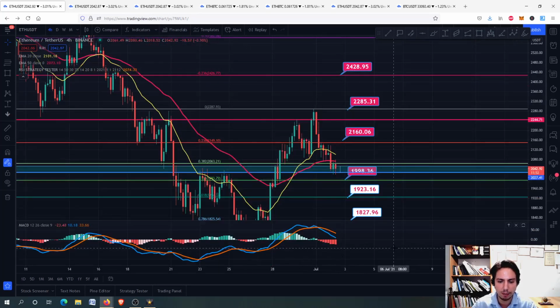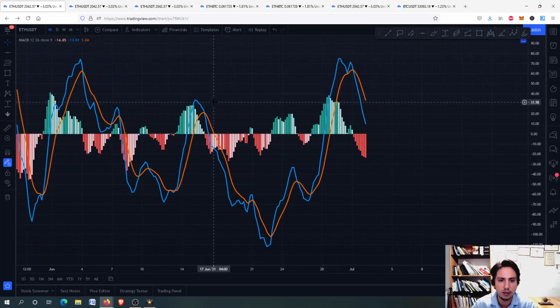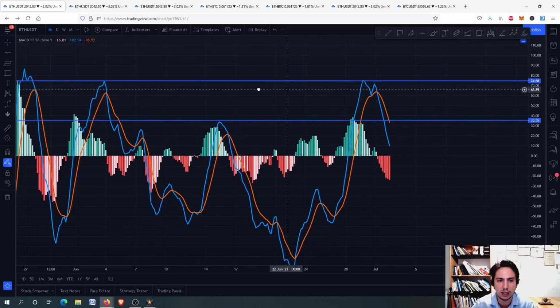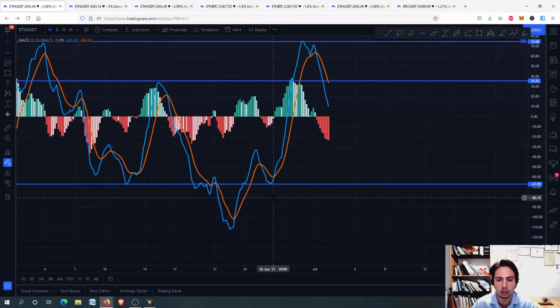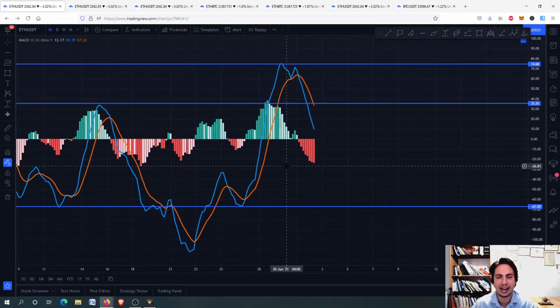Let's go a little bit to the MACD. The MACD looks cool, guys. We had some higher lows here. We eventually crossed even above this resistance level, and what we want to do is to cross above this one right here as well. We couldn't manage to do it, therefore we're going all the way down. What we care about right now is not to lose this support level right here. We want to form higher lows and higher highs. It is very crucial for the MACD indicator.